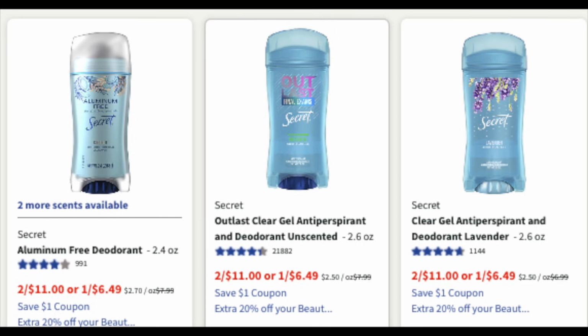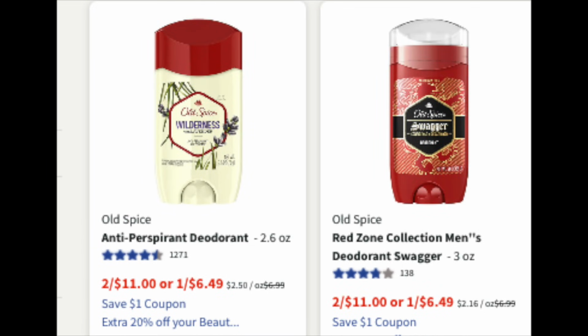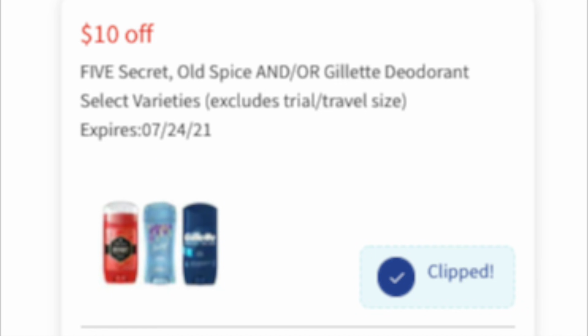So as you can see, the Secret deodorant that is attaching with this coupon are 2 for $11. So there's a whole host of Ladies Secret, plus for the guys, we have some Old Spice as well for the same price point. Okay, guys, so if you look at it, 10 off of 5 Secret, Old Spice and or Gillette deodorants. So there it is. Please make sure to pick up the ones that are tagged and use the Walgreens app to scan to make sure that the coupons are attaching.